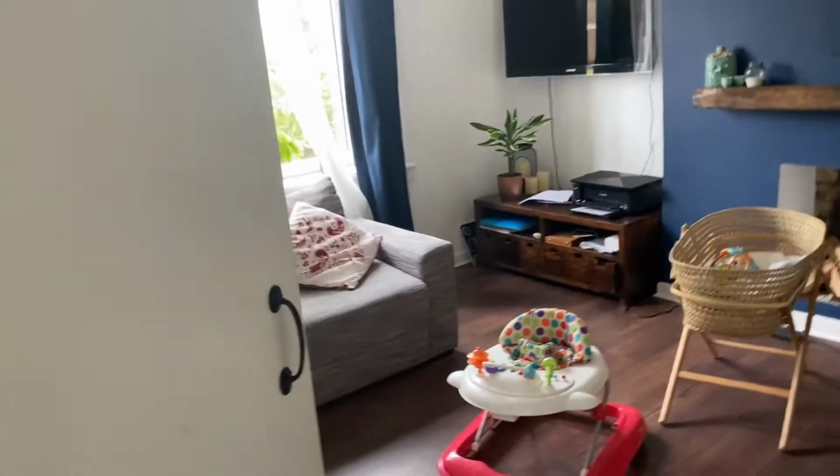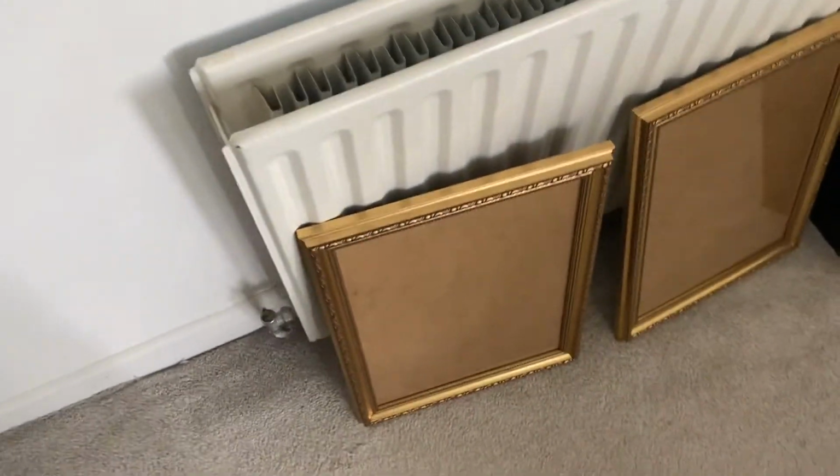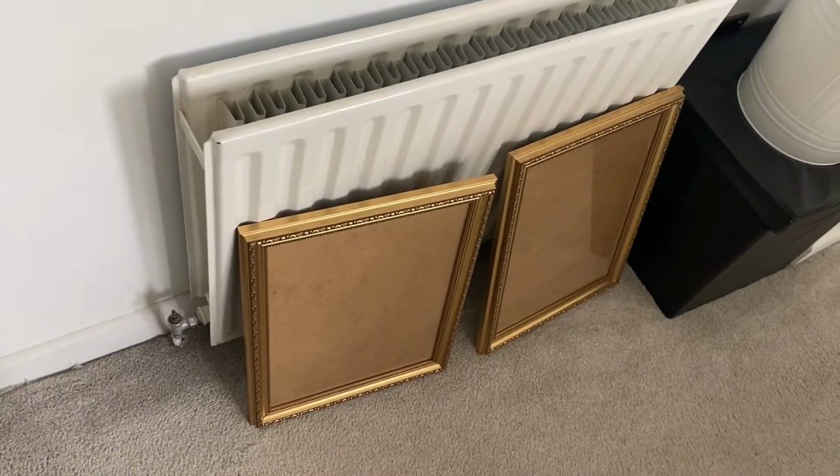Sorry for my mess. I bought the frames for the bedroom. We have two, and they're going to go above the bed. However, we found out that it's not going to be enough because they are A3, so we need one more. So I ordered one more as well.